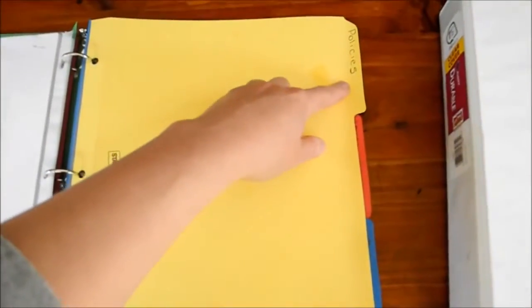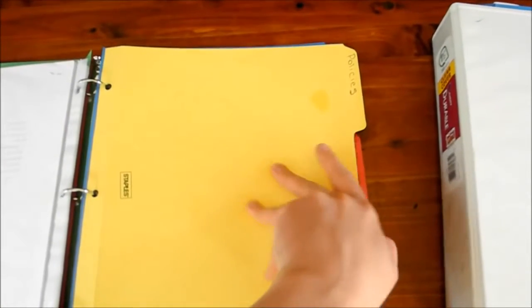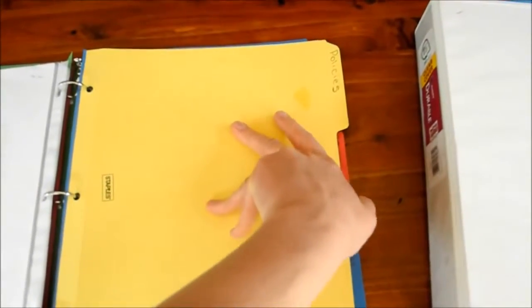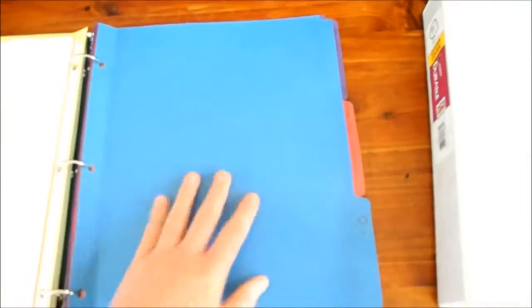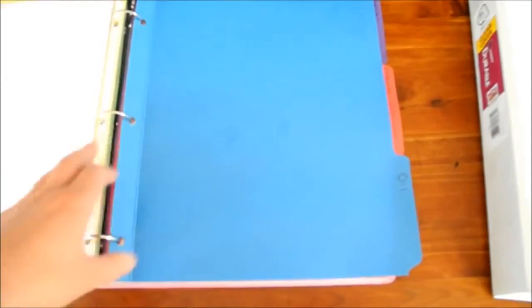This is our policies section. This is where we're keeping our house insurance policy as well as our car insurance policy. This changes every year, so I figured I'll keep it in here for the year and then change it out at the beginning of the next year. We hang on to our oil slips just to help us budget and be aware of how much oil we are using each year.